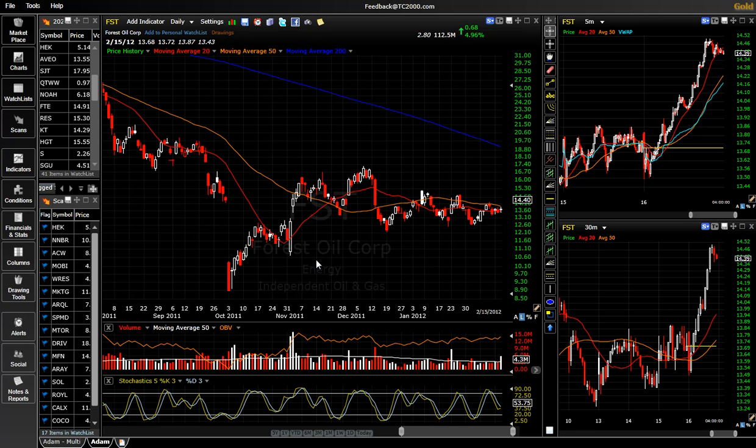The stock we're going to look at is FST. We're noticing it's starting to coil here. We also knew that the small oil and gas sector has been starting to heat up a little bit, so we definitely kept this one on watch. We got this nice little triangle forming.